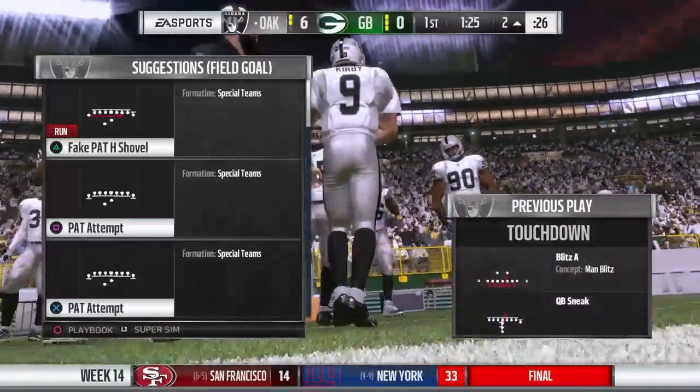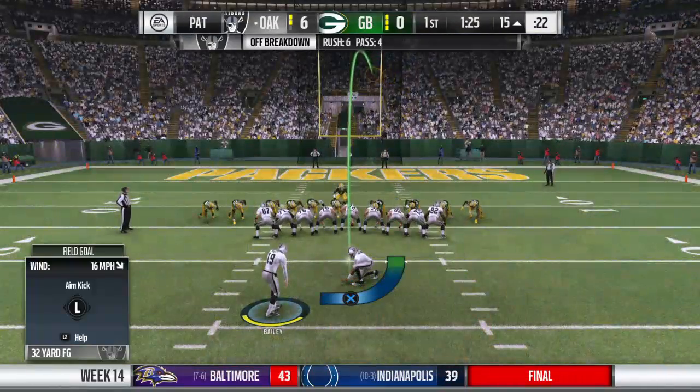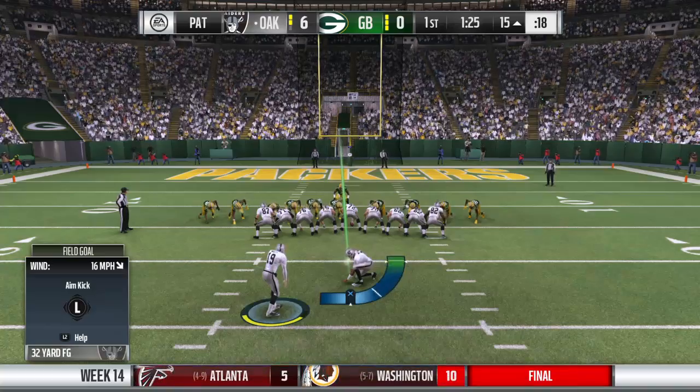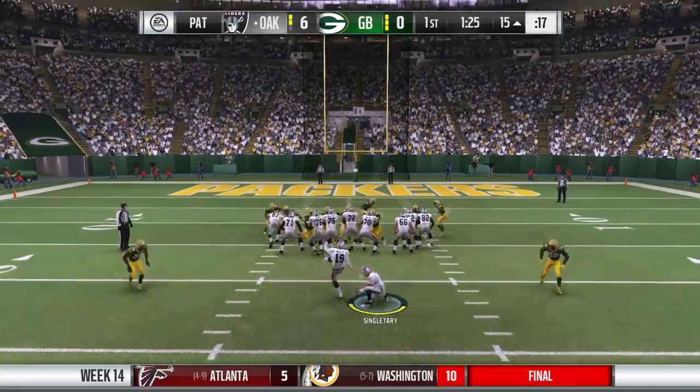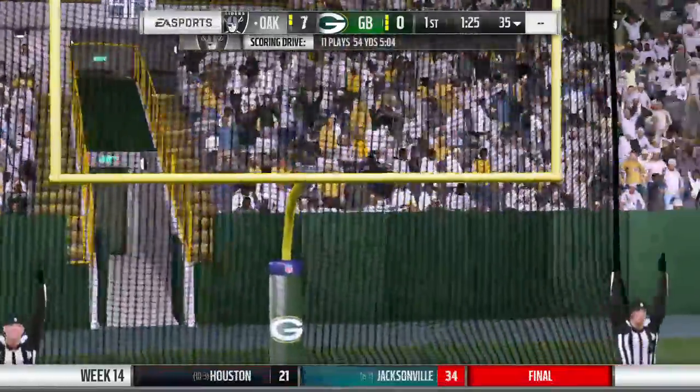That's telling their defense, look, we're counting on you guys, and we know that we believe in you because we go for it here. Even if we don't get it, get field position on our side, and you'll stop them. Instead, they put it in the end zone and tally up 6 points.